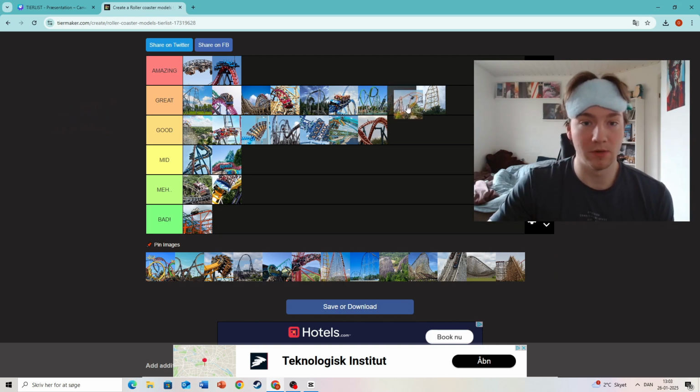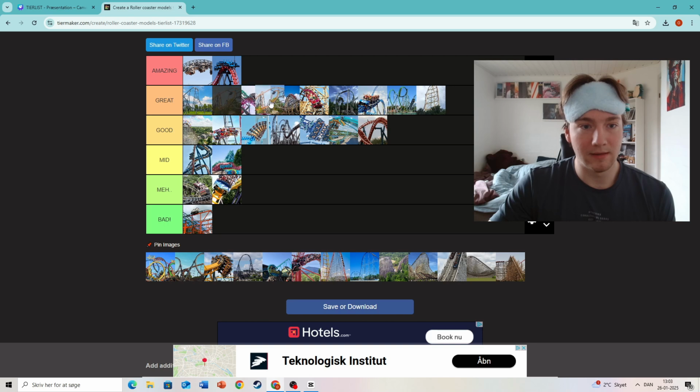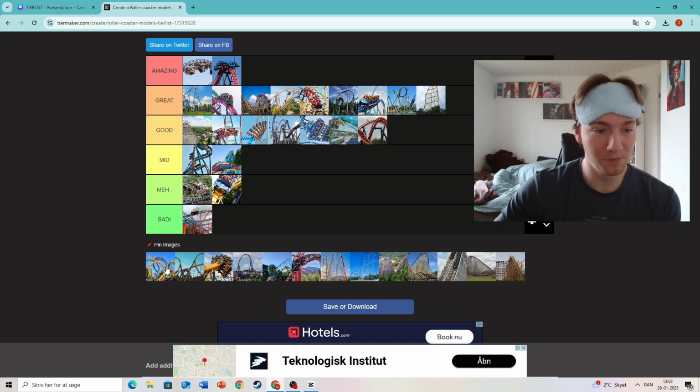Yeah, that's a short experience, of course. Better than the launch coasters, right? Yeah. I actually love it. Ooh, I think I'm gonna place it. I love the Infinity coaster, the best model from Gerstlauer. And now I can see Olympia Looping right here.